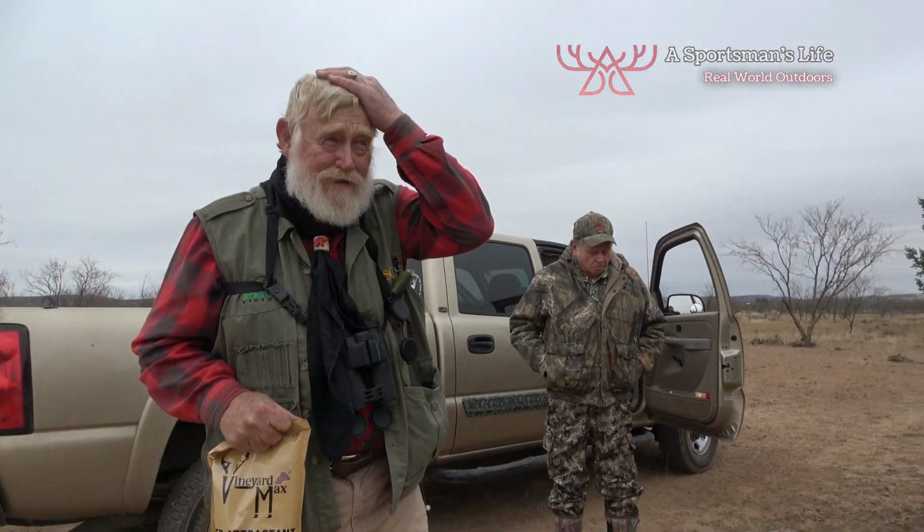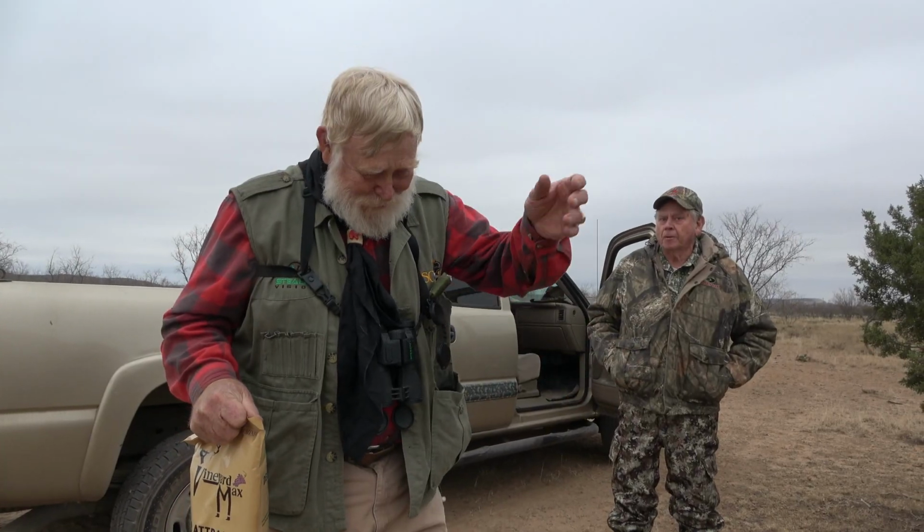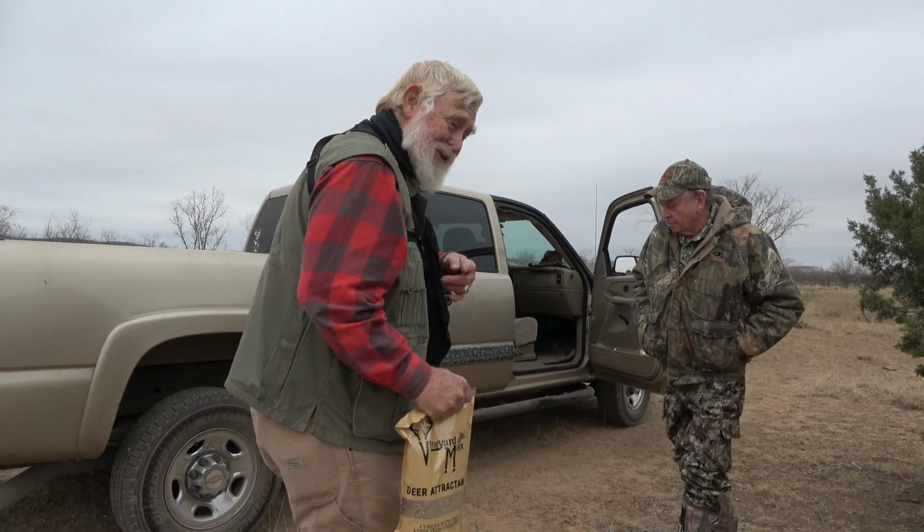This is one of the places that we first started putting out Vineyard Max. First time we put it out, I told Luke, I don't want to put it by the feeder, I want to put it a long way off, because sometimes these deer are very finicky, but we put it out and that same afternoon they started feeding on it. So one of the things that amazed me.